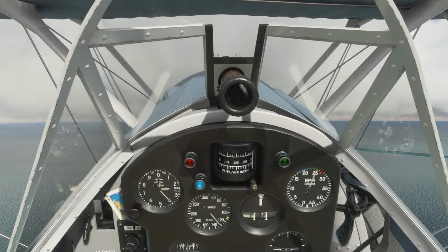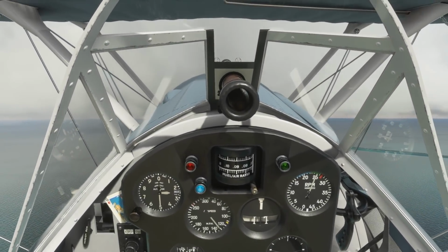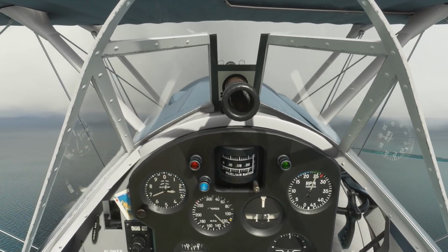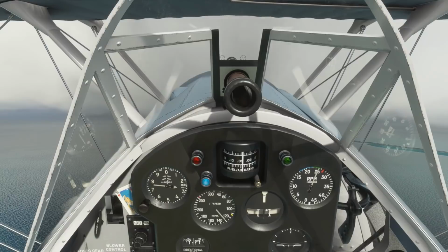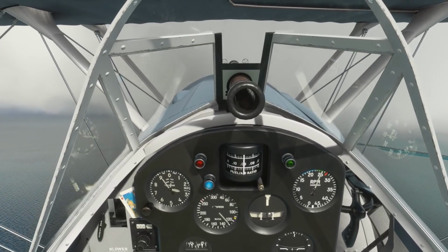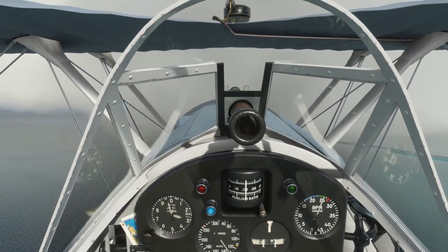As I mentioned during the start and the taxi out, we have that fuel air ratio gauge. I think that's quite a nice feature. Basically we can just use that to adjust the mixture setting on the aircraft according to Aeroplane Heaven. Generally having the needle in the middle of the gauge there means you've got a fairly optimal fuel to air ratio, but we'll leave that up at fully rich for now.